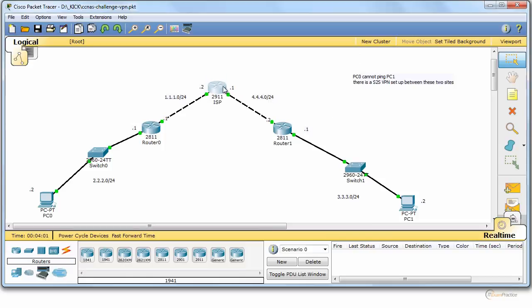Your ISP is over here. There's absolutely no configuration on this guy, and PC0 is not able to ping PC1. Why? Well, this is a public IP address. I use that from time to time, even though it's a public IP address, because it is really easy to work with IP addresses like 222.111.333. Of course, in the real world, you would use a private IP address in most cases. Sometimes you will use a public IP address as something that we call an encryption domain. Anyway, here we have our first LAN that is 222.2.2.0 and the second 333.3.3.0.